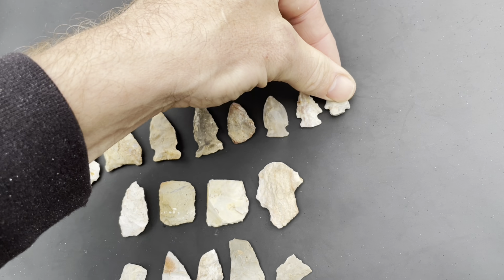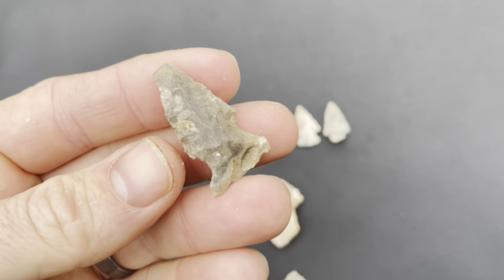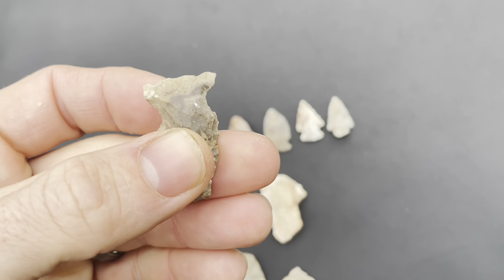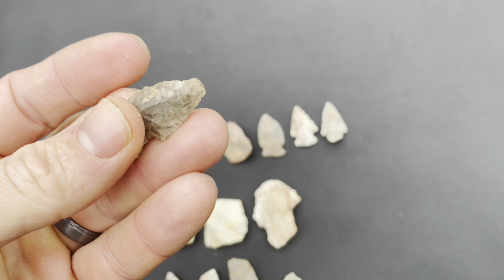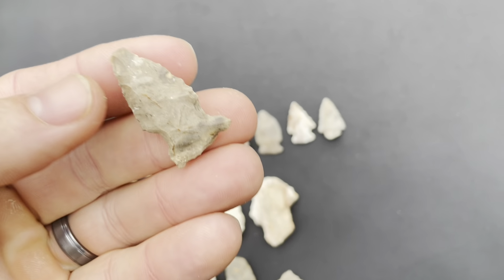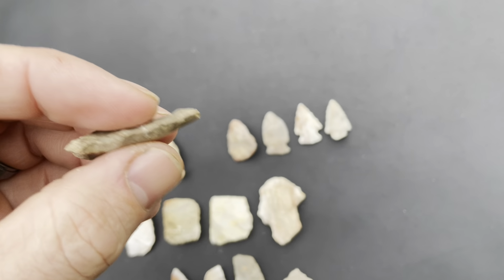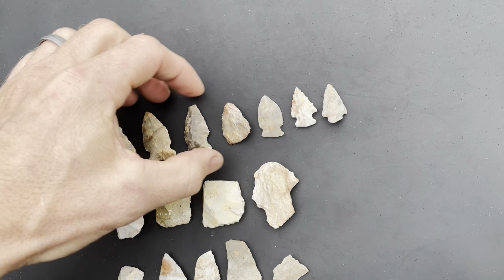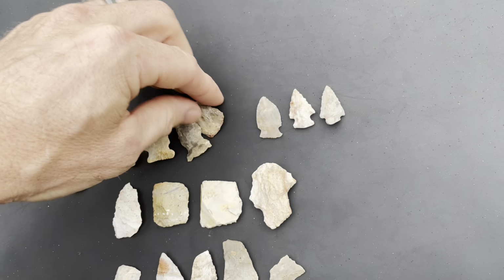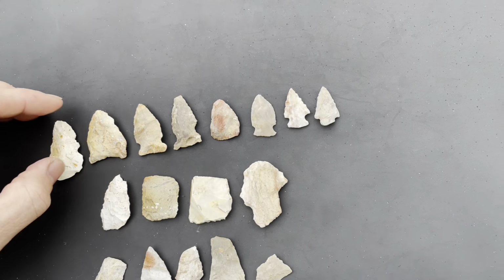And then let's see here. This was kind of a cool point. It's kind of crude, but it's got a big old flared base on it. Neat color. It's got a little bit of a tip ding on it, but I was happy to find it. I'm happy to find every single one of them. I never want to get wrapped up in whether it's got tip dings or base dings. I get just as excited every single point that I walk up on, whether it's got a busted tip or not.